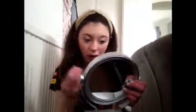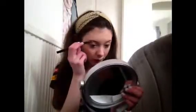Felt tip side, which is a bit like an eyebrow marker. I think NYX do one. And all the sparser areas. I don't have many. My brows are reasonably full. I'm just going to take that through there, and that's all I do for my brows.